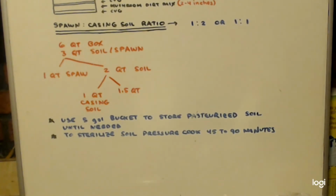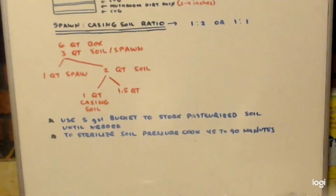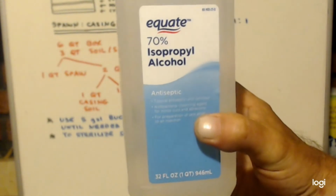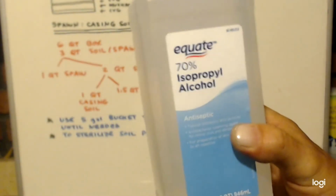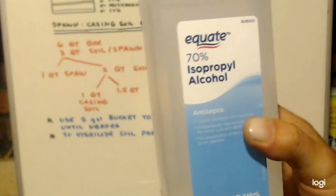I don't have any gypsum, but you'd need to buy some gypsum or make gypsum. I actually have a video on how to make gypsum. You need some Lysol to disinfect. So you need some 70% rubbing alcohol. And you have to get 70%. Don't get 91% because it evaporates too fast, faster than it sterilizes or sanitizes.